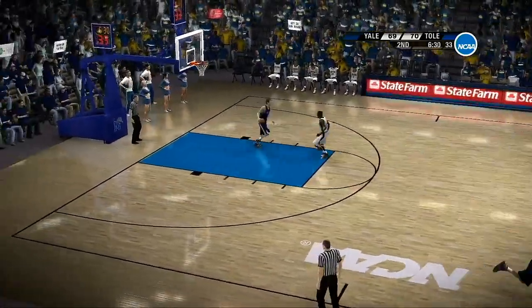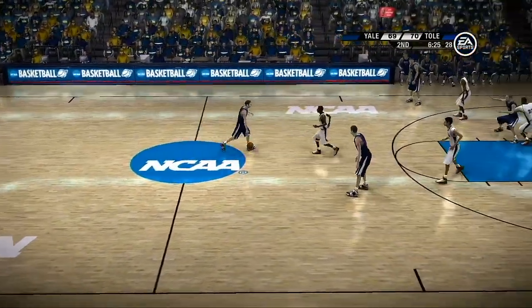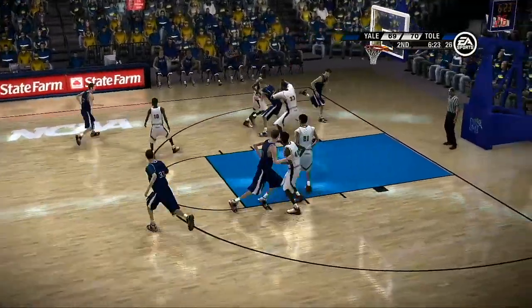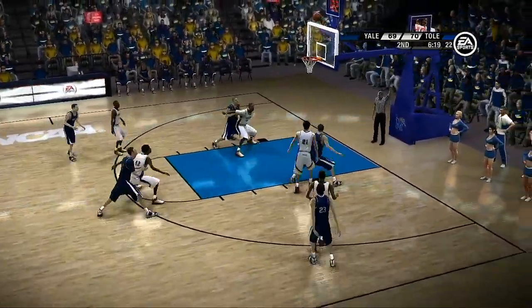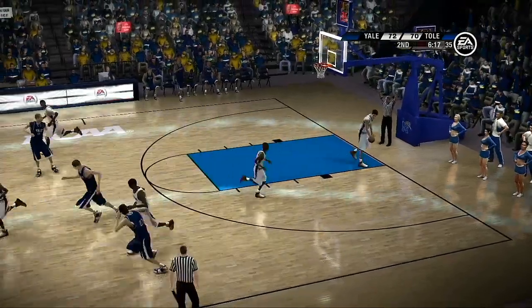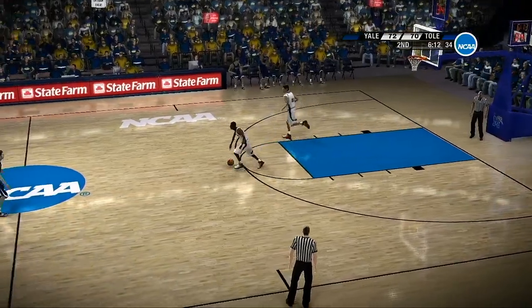Strong rebound. Getting that quick outlet pass is so important for the fast play. Here's the toss back out from the post. I tell you, coach's dream when your post player can be an exceptional passer. Yale are putting together a pretty good run here. Execution's been the key, baby.